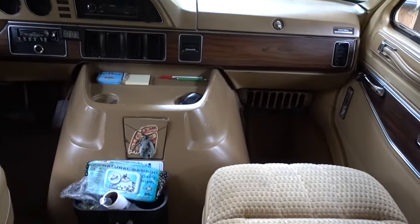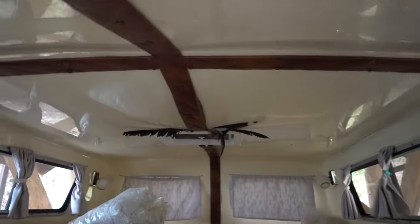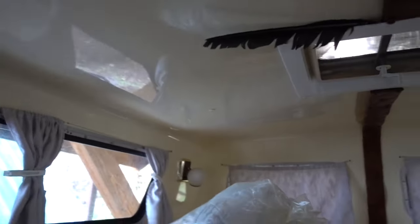Just beautiful. So if we get to an area that's kind of sketchy, we can just lock our doors. And we're completely self-sustained inside. We have all the water we need, the toilet, everything. And look at the roof. The roof is not some gross liner. It's like a fiberglass shell. This is beautiful. I had to look for half a year to find this.